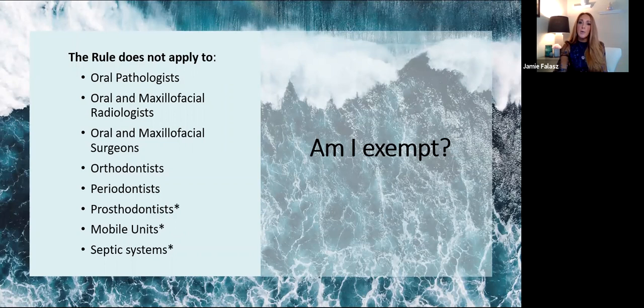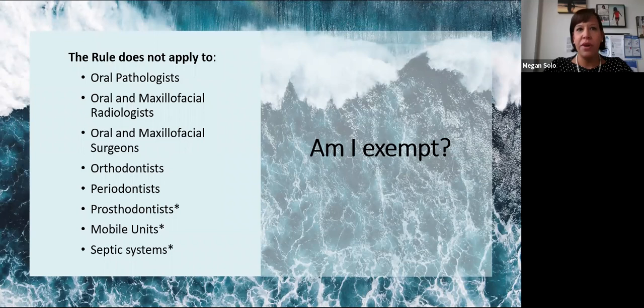These specialty offices and mobile units fall under the exemption, as they only place or remove amalgam on a limited, unplanned, or emergency basis, and sometimes not at all. A few important notes on specialty-focused practices. Prosthodontists that remove amalgam are not exempt, nor are periodontists. This has been a point of confusion, as many other specialties do fall under the exemption rules. Mobile units and providers that do not discharge wastewater into a POTW, instead they collect that water in a wastewater tank, for example, for transfer to a centralized waste treatment facility, are exempt under the rule.